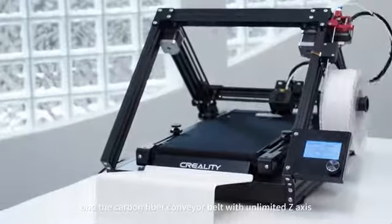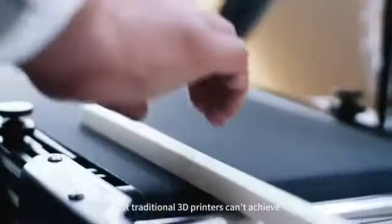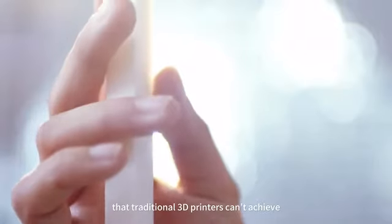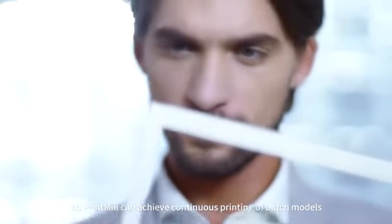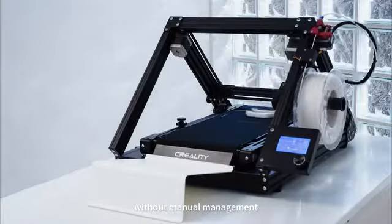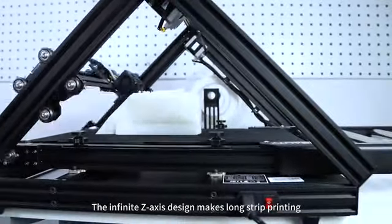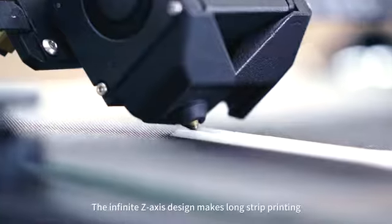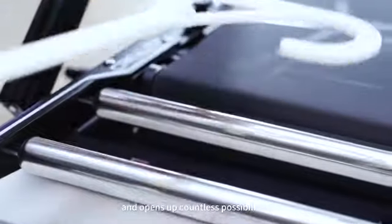with unlimited Z-axis, makes it possible for many print jobs that traditional 3D printers can't achieve. Through the slow-moving high-strength conveyor belt, 3DPrintMill can achieve a continuous printing of batch models without manual management, improving your time and cost-effectiveness. The infinite Z-axis design makes long strip printing that was unimaginable in the past possible and opens up countless possibilities for future model design.